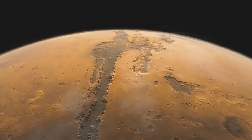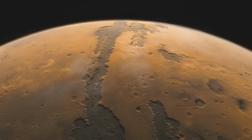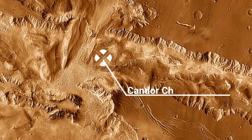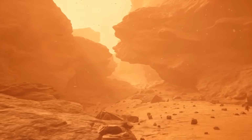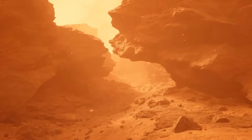Then science comes along and explains that Mars is home to one of the deepest canyon systems in the whole solar system. The so-called pyramid is located in what is known as the Kandor-Chasma region. This Martian region has a bunch of similar formations that are nothing more than the result of erosion. Nothing supernatural going on there, apparently.